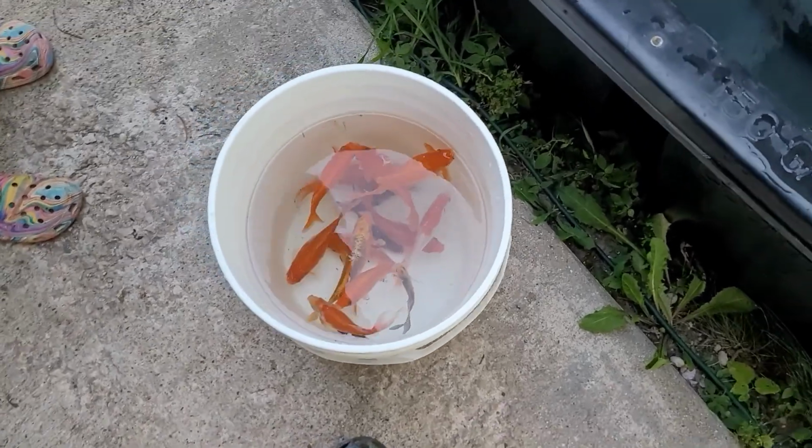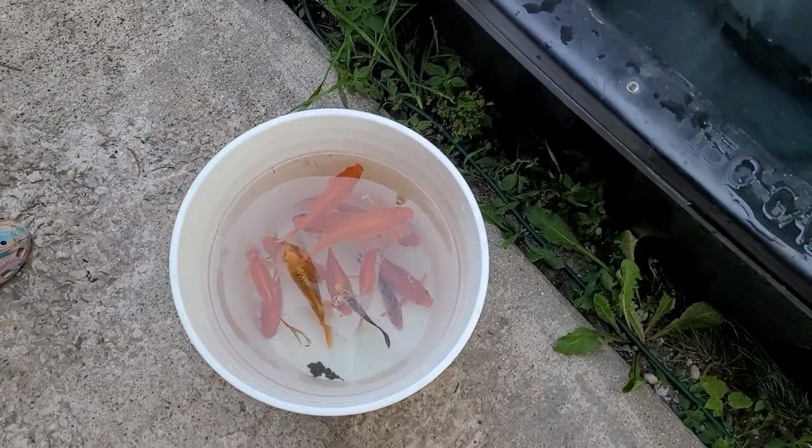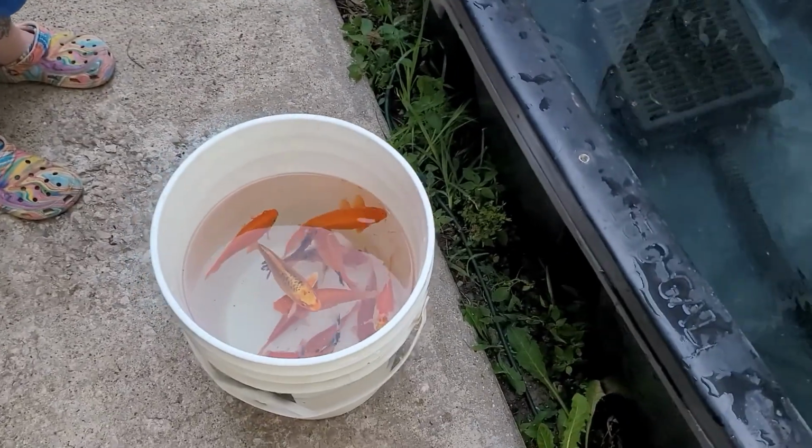So we caught the fish we could find. There's not 14 fish in there, and I don't see any more in the pond. So either something ate our fish or they died. I don't know. So we're going to put these in the pond. Oh, yeah, should be. You want to put them in the pond? Yeah. All right, you want to grab them by hand and start going?